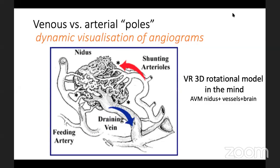This may not be enough, because what you require is not just to rotate the nidus of the AVM and the vessels, but during the rotation, you have to be aware how the brain, cortex, and deep structures are rotating with this model, because it is not an isolated operation on vessels. The AVMs are embedded within the substance of the brain, and you have to have in your mind a mental 3D virtual reality rotation model that includes the nidus, the distal vessels, and the brain structure itself.